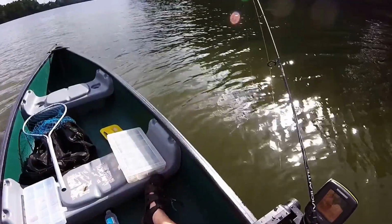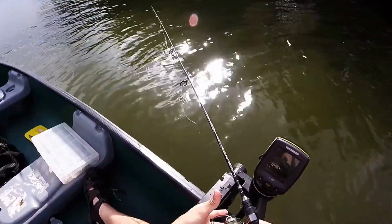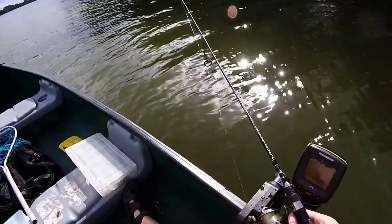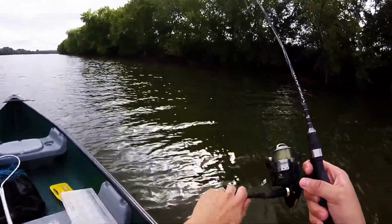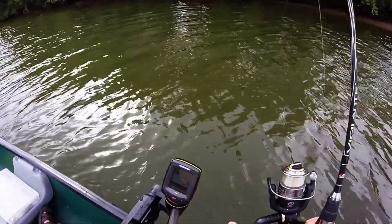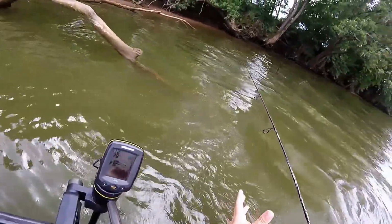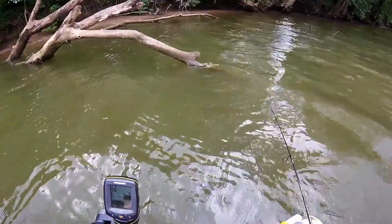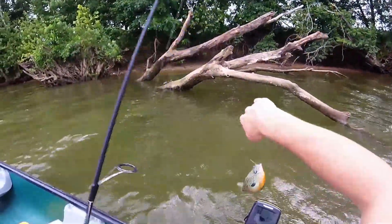Alrighty. Got any bait left? Yep. There's a suspended belt, 6-7 feet off the bottom. Reel up a little bit. Got him. Whatever it is, I got him. Oh, he got off. Got somebody. Hey, there we go.